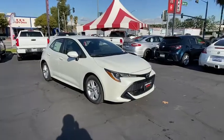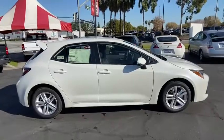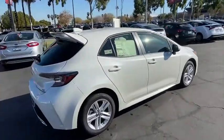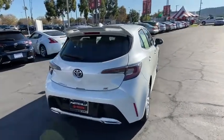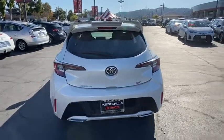Looking for the right vehicle? Check out the 2020 Toyota Corolla Hatchback. The Toyota Corolla Hatchback will make you smile. The performance and shifty driving experience will certainly leave you wanting more. A sharp exterior look and an abundance of technology, like the Toyota Safety Sense, make this a vehicle worth looking at.